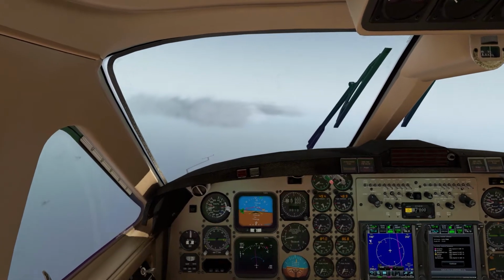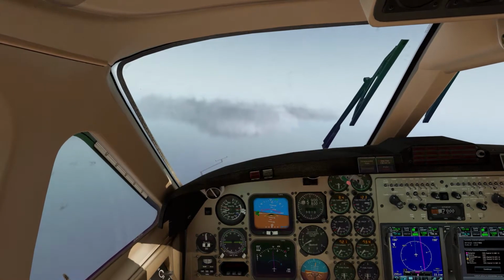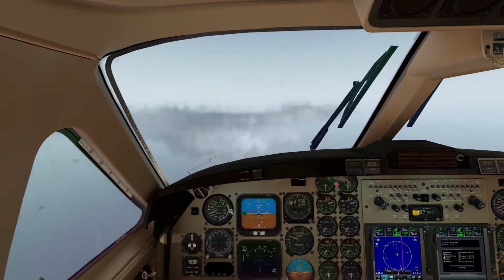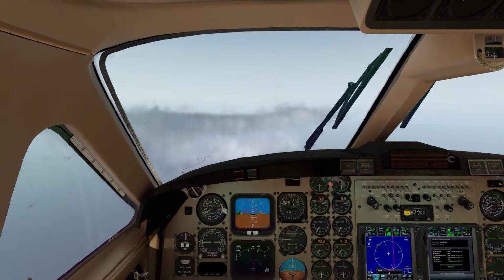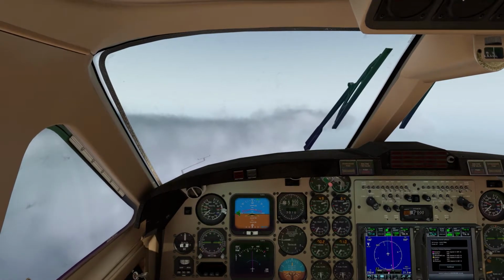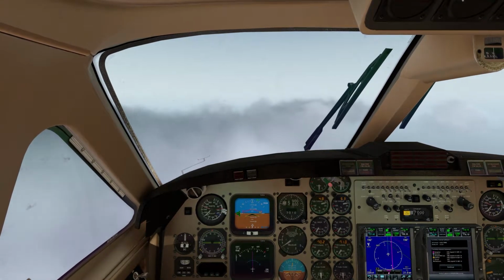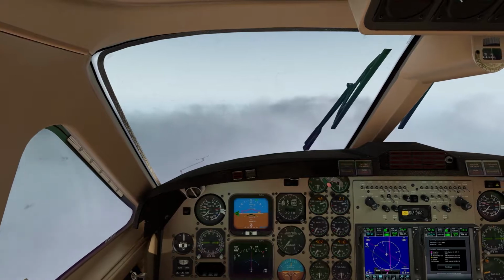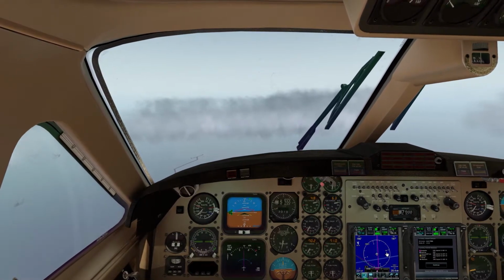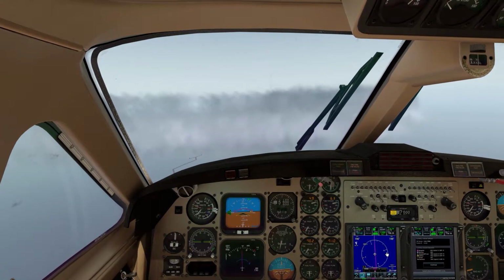Now we can go ahead and probably start a quiet descent here. Let's kind of bleed off some of the speed before we do. Go down to about 3,000. We only got, what, 20 miles left. So I'm going to bleed a little of this speed off, and then we'll start our descent. There we go. Descending through 5,600 feet for 3,000.